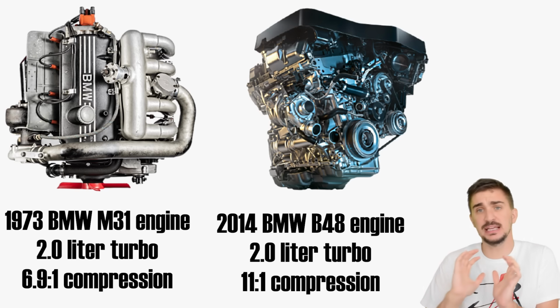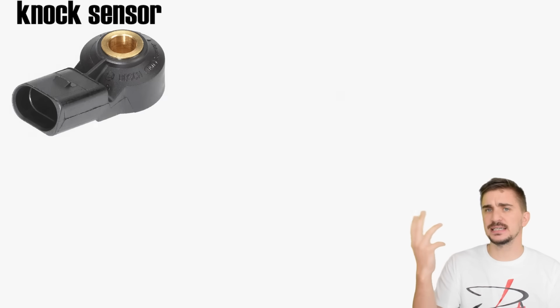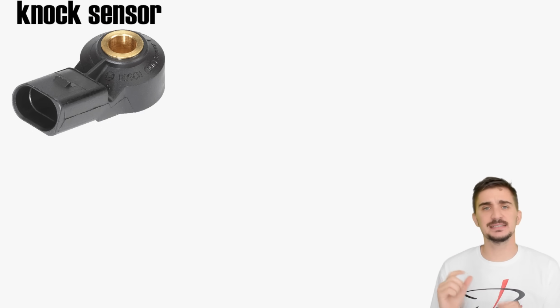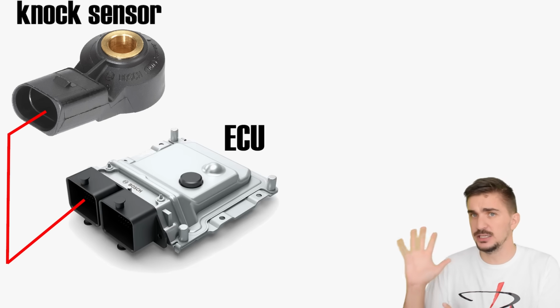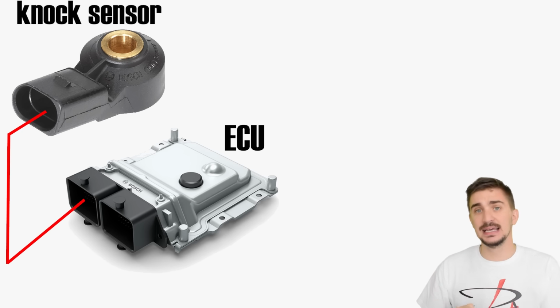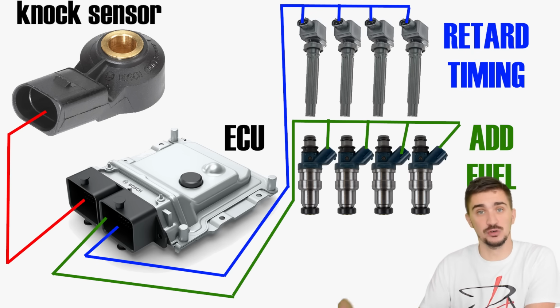If knock happened, the engine couldn't do anything about it. But already in the 80s, knock sensors began to be commonplace on engines. A knock sensor is essentially a microphone, and it listens to the frequency of knock inside your engine. When it hears knock, it relays a signal to the ECU, and the ECU can do something about it. If knock is detected, the ECU is usually going to retard timing and/or add fuel into the system.